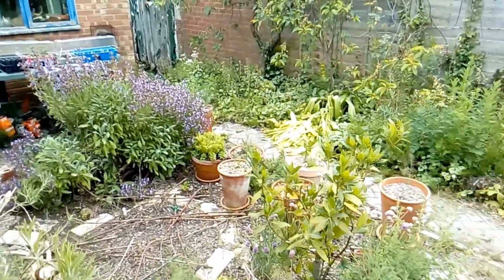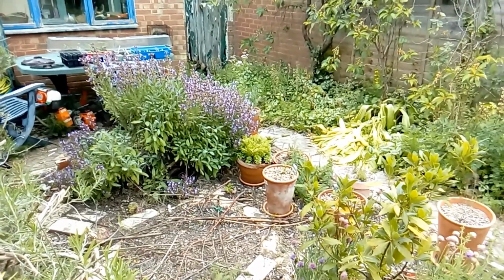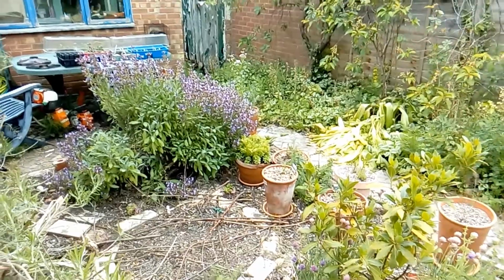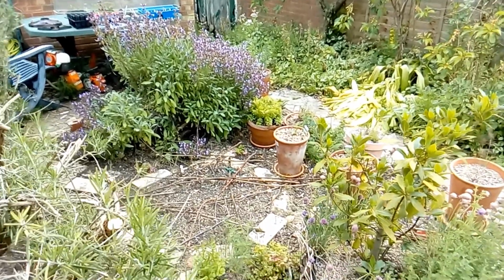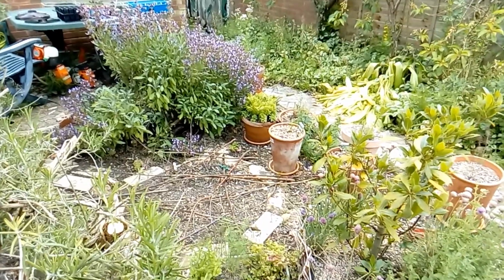So even if you only have a patio, oh, here's a small tortoiseshell just basking on the slabs, and it's probably been using the flowers before I disturbed it. Even if you only have a small amount of space, you can do that much and provide valuable pollination resources.